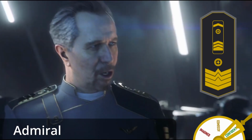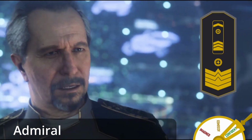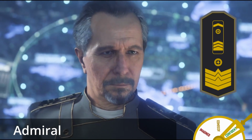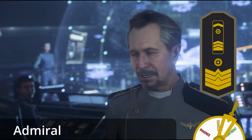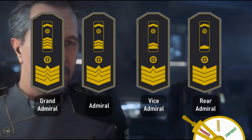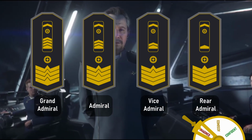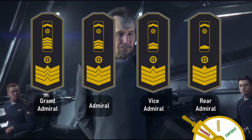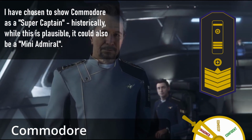Bishop is the only admiral we've seen, and his insignia consists of 4 bands with upward devices on 3 of them. His shoulder boards are uniquely chevron shaped rather than bar shaped, and his uniform is a unique grey colour. We haven't seen Grand, Vice and Rear Admirals, but based on the differences between Admiral Bishop and the captains, I anticipate that the chevron shoulder boards and the number of upward arrows on the sleeve will denote the difference between the different admiral ranks.